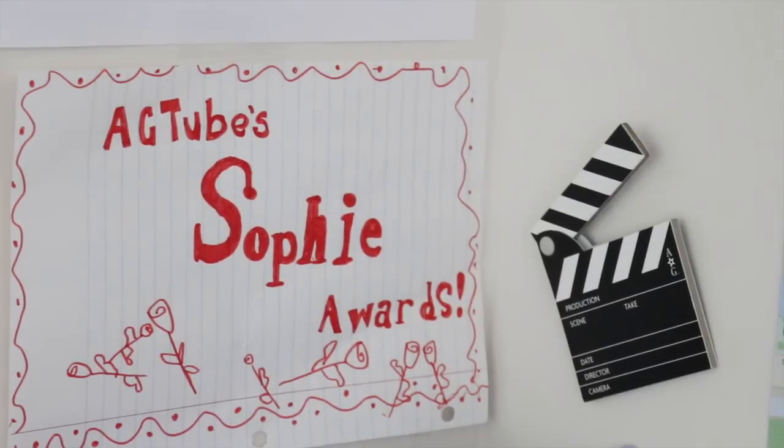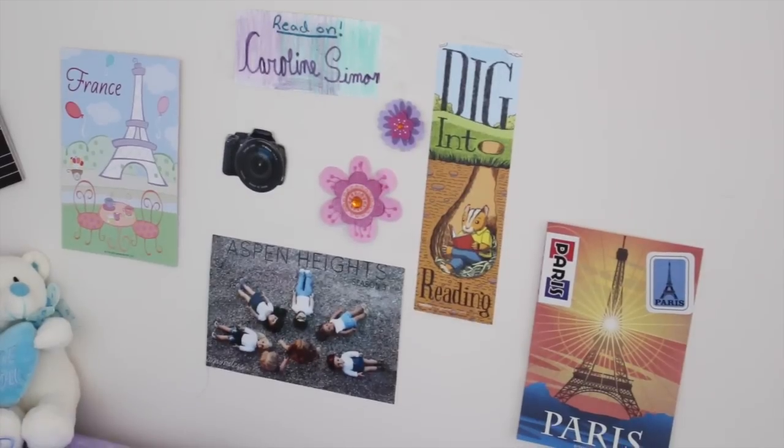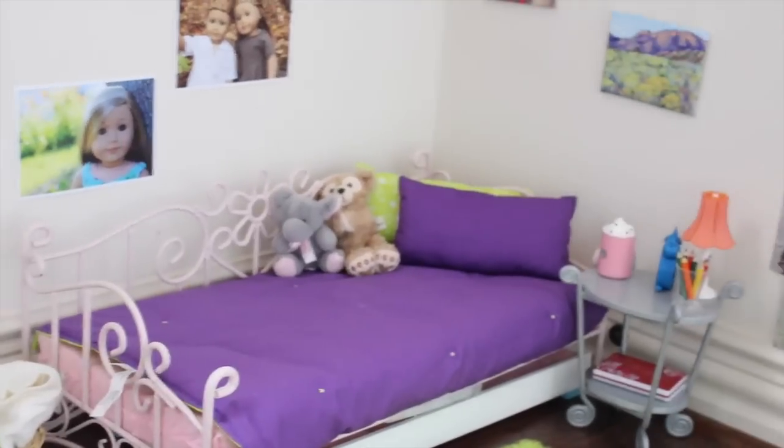On the wall is an AGTube Sophie Awards poster and a little production sign. Over here on this wall is a few Paris posters, an Aspen Heights poster, and some other little knickknacks that she loves. Moving on is Layton and Nikki's room.